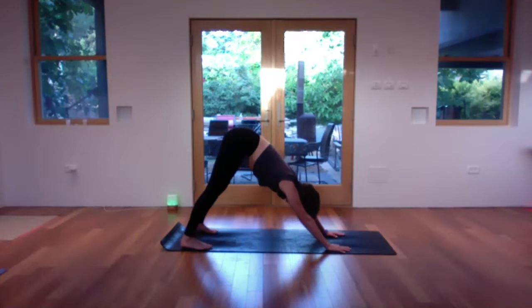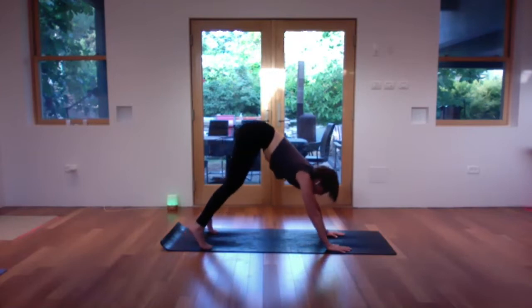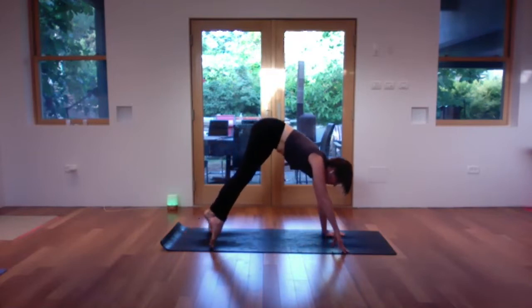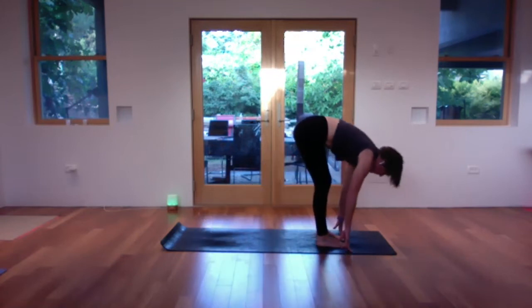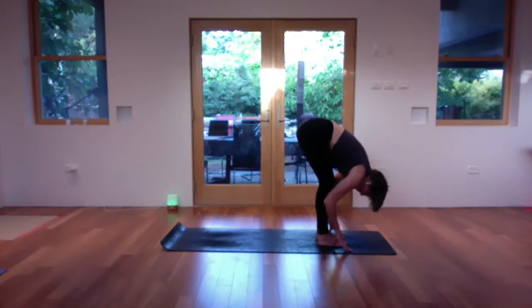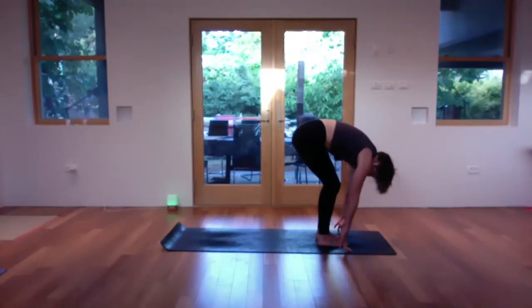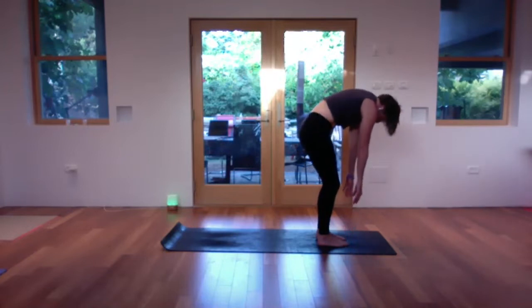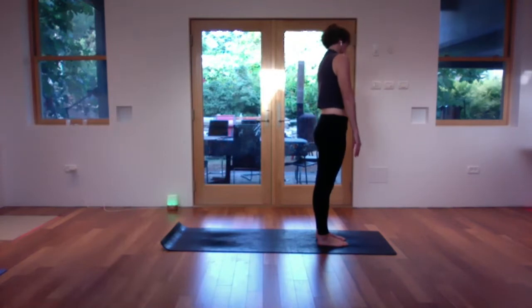Good. And next breath in, bend your knees, look between your hands and step your right foot all the way through. And then your left foot all the way through. Forward fold, breathing out. Bend your knees slightly, breathing in. Rolling up, one breath, one vertebrae at a time. Roll your shoulders back, ending in your Tadasana.